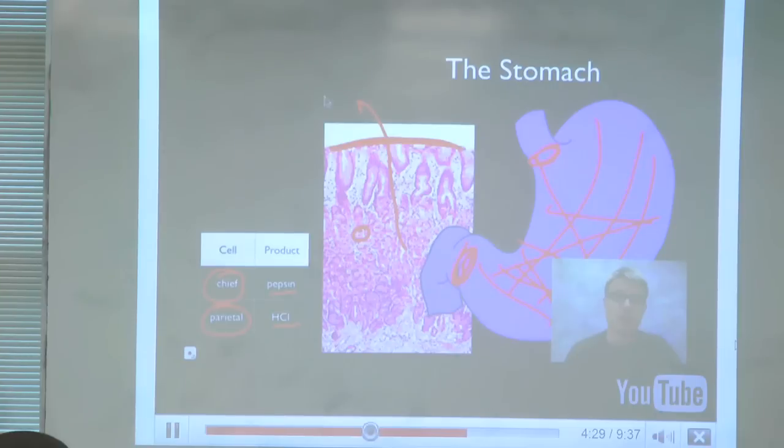So hydrochloric acid is going to move out here. The function of that isn't to digest the food, it's to create an acidic environment where the other chemical, which is called pepsin, can start to break down proteins. And so protein digestion starts to occur right here in the stomach as we start to unravel those big proteins into single strands of amino acids that we can eventually break down in the duodenum. Okay, so that's the stomach.